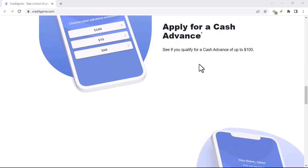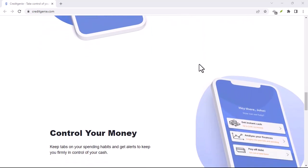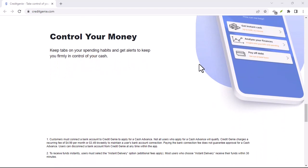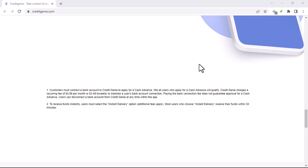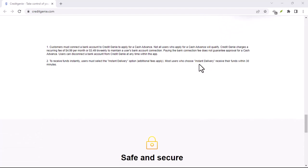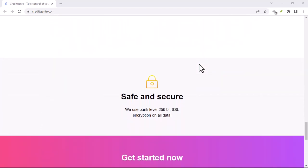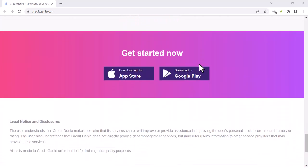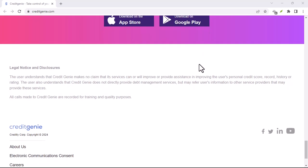This is where it gets different from a loan. There's no set interest rate, but Credit Genie does charge a recurring monthly or bi-weekly fee to maintain your account connection. The repayment itself is typically scheduled for your next payday, and they'll automatically withdraw the funds from your linked account. Beyond cash advances, budgeting and overdraft alerts.